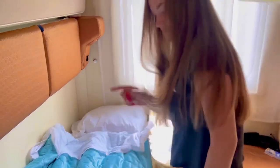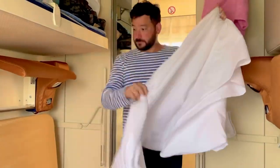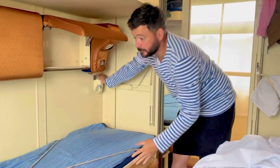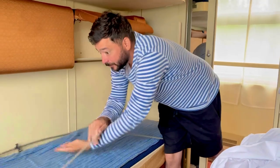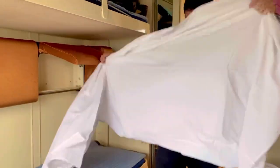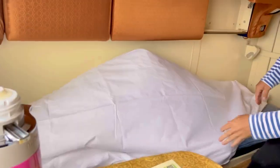Now I'm gonna do my bed. All right, now it's my turn to set up my bed. Remember, we bring this down. There's a clip here, you unclip it. That goes on the side. We have our blanket here. Fold it.